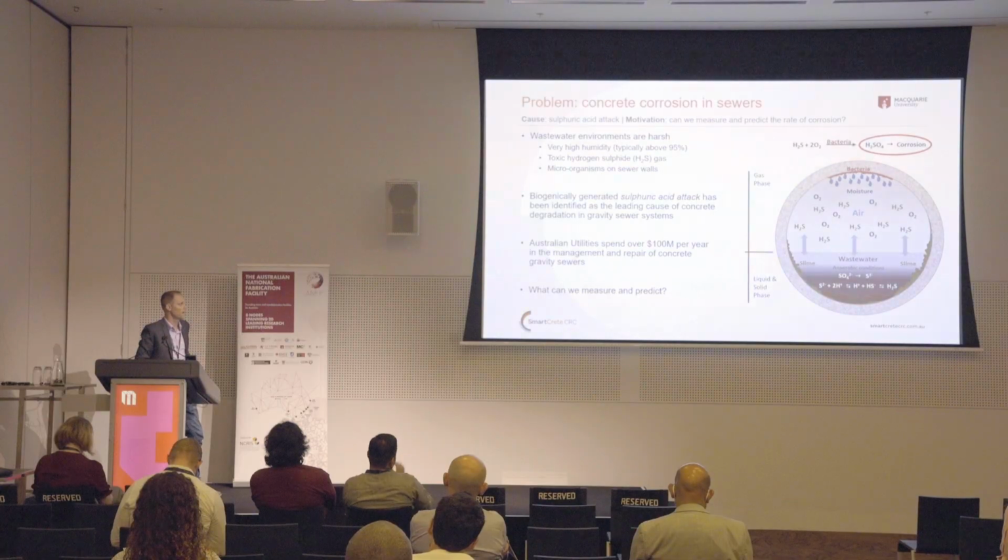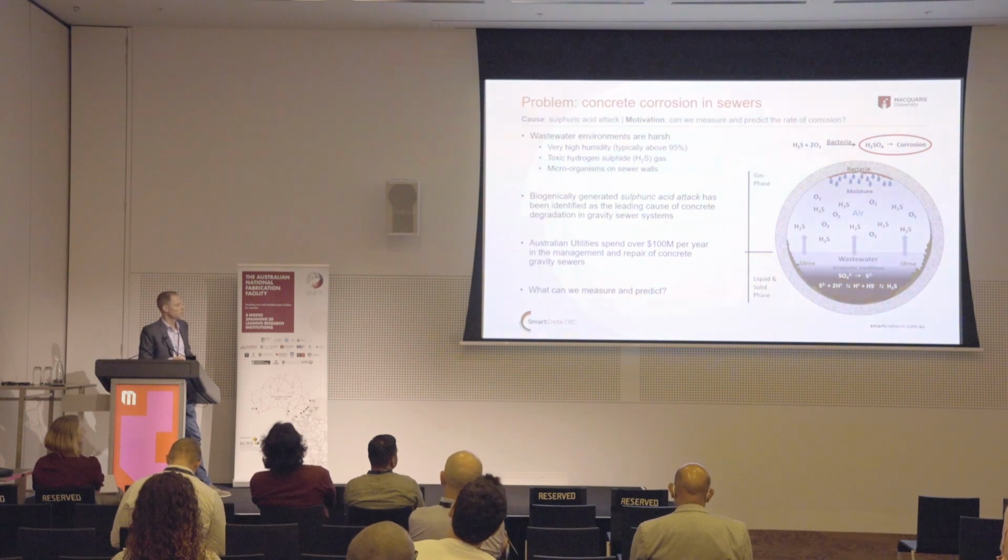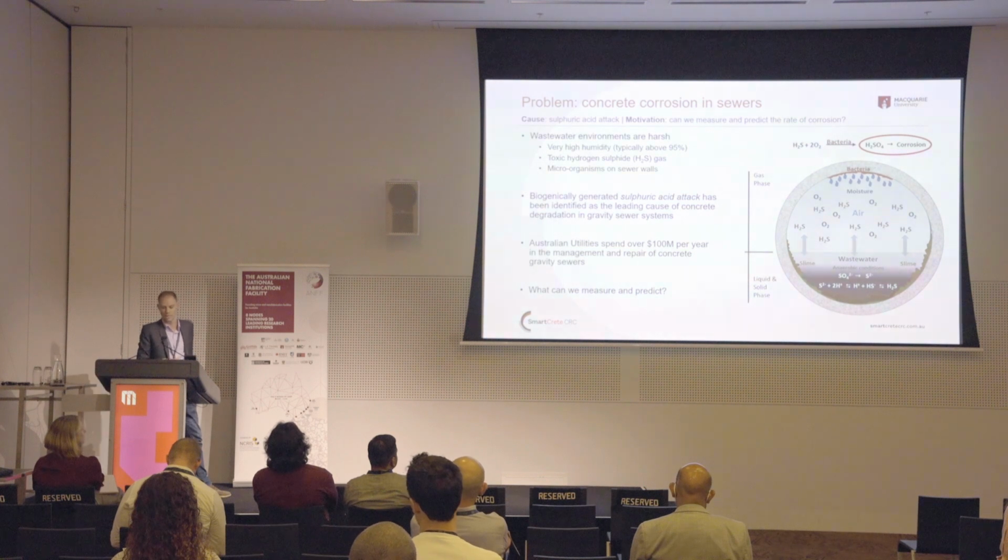Now, the Australian water utilities spend over $100 million every year in management and rehab of such pipelines. So they want to know how fast their pipes are corroding. They want to know when the end of effective life is of their assets. But they want to do that remotely, long time data, and then can they predict when is it actually going to fail?